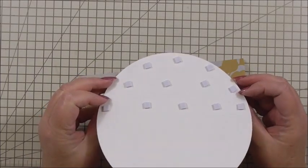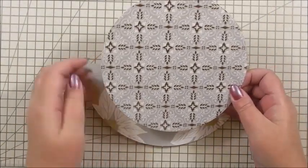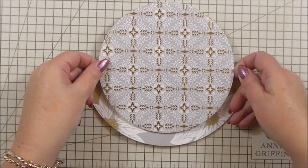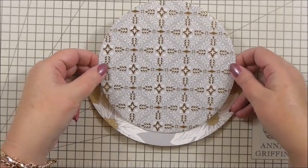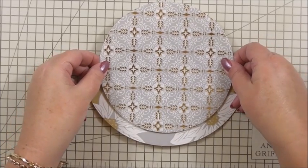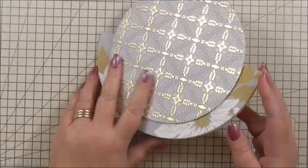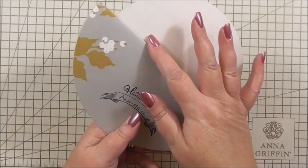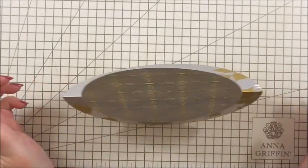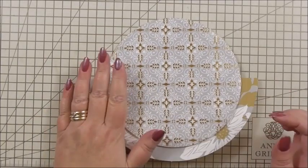I've got 3D foam on the back just to below the centre, because we're going to add the circle to the actual base circle through the centre like that, and then press it down like so, so you don't see the foam pads at the back. And again, we'll just check it gives a wobble. It does. Now we can decorate it.